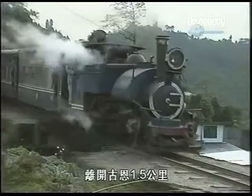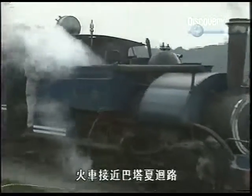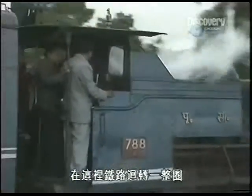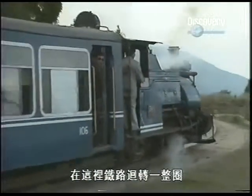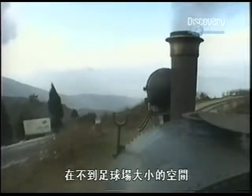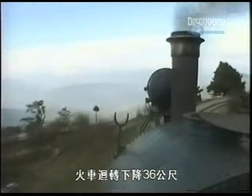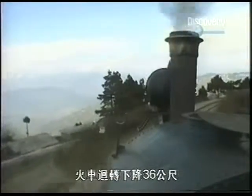One and a half kilometers out of Goom, the train approaches the Batassia Loop. Here, the line turns a full circle. In an area no larger than a football field, the train curves around under itself and drops 36 meters.